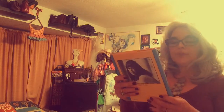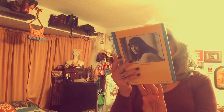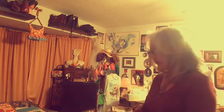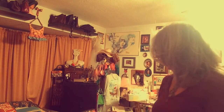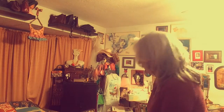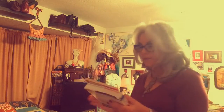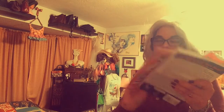Southern Born and Bred. It's a little bread cookbook. When Did I Stop Being 20 and Other Injustices? Selected poems from single to midlife, and I thought I would list that as well. What to Wear, Kimberly Bonnell. Also very nice little fashion tidbits and tips. You Can Do Anything with Crepes. These older cookbooks do really well on Amazon, guys. Old Possum's Book of Practical Cats, T.S. Eliot, drawings by Edward Gorey.